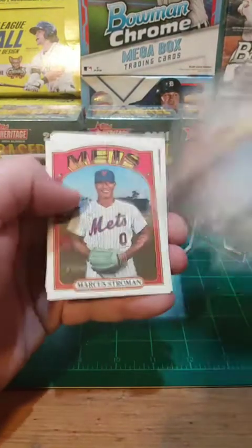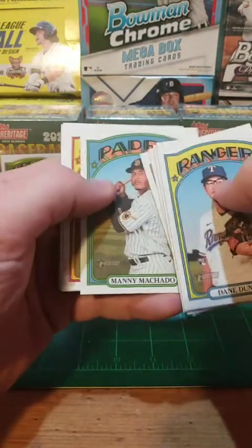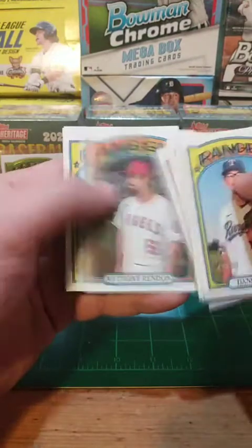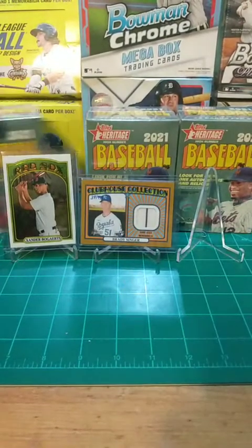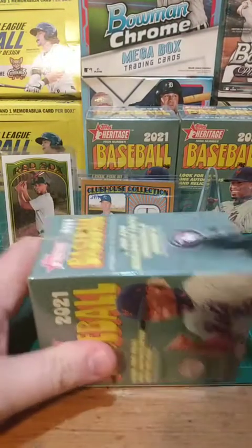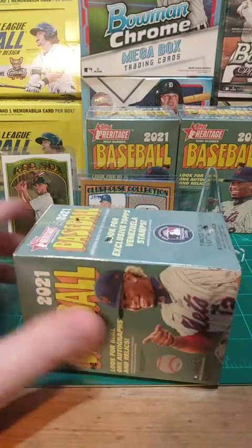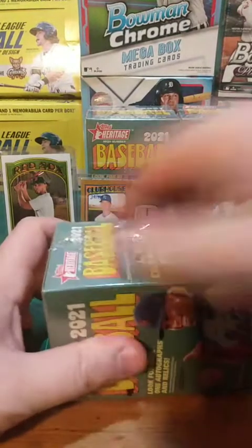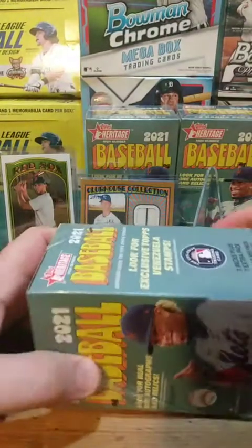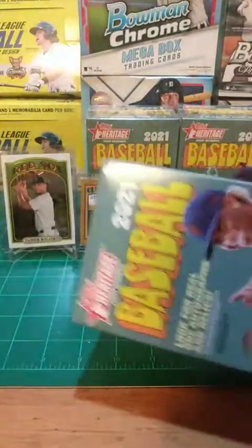Rooker rookie card. Machado, Basabe rookie, Rendon. Apostel rookie, Chris Davis. I think he retired too. Crush Davis, man. He was pretty good for a while. He was blasting homers for a couple of years.